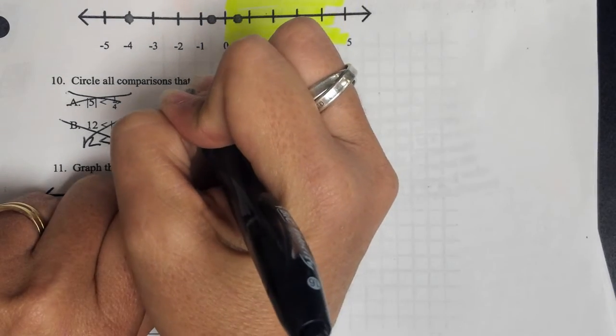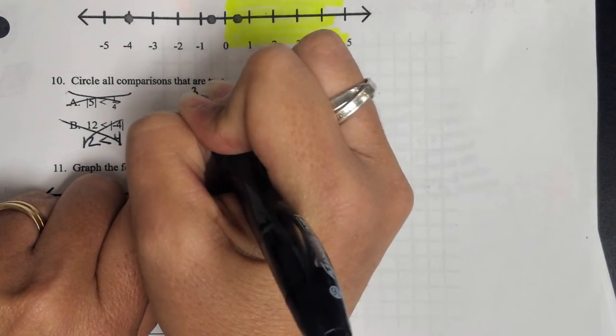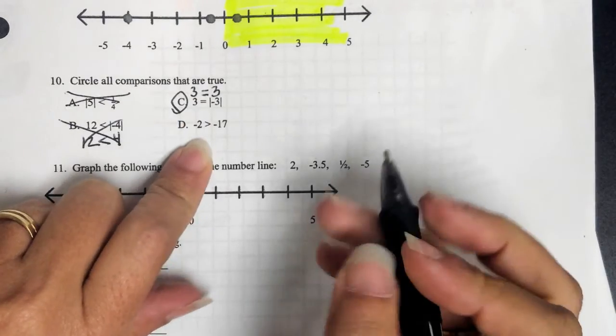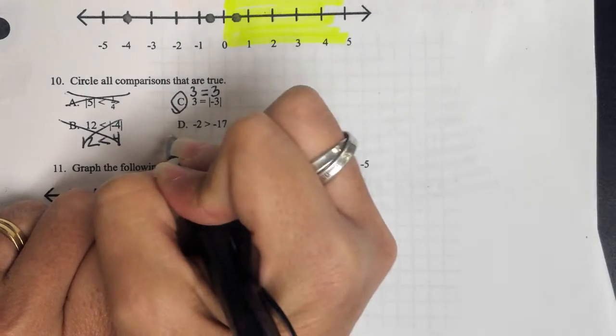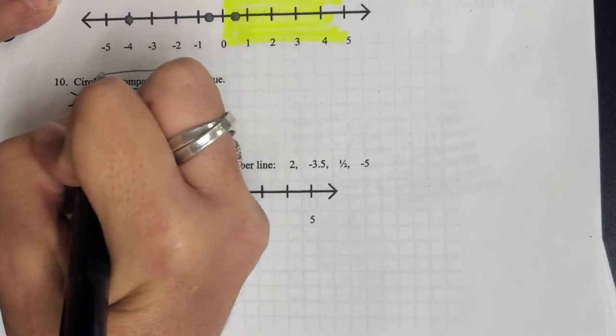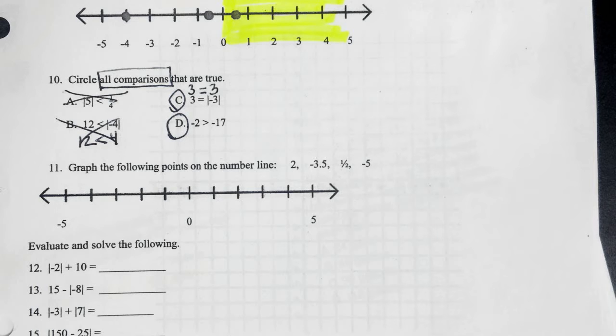Okay, this one is a 3. The absolute value of negative 3 is 3, and they have an equal sign. Is that true? Yes. And then look at this one. Is negative 2 greater than negative 17? Yes. Listen, right here is the key. All comparisons. They might ask you for 1, they might ask you for 4. It's going to be up to you to look at all 4 and double check. Okay? Any questions on that one? I don't mind. Today's the day.